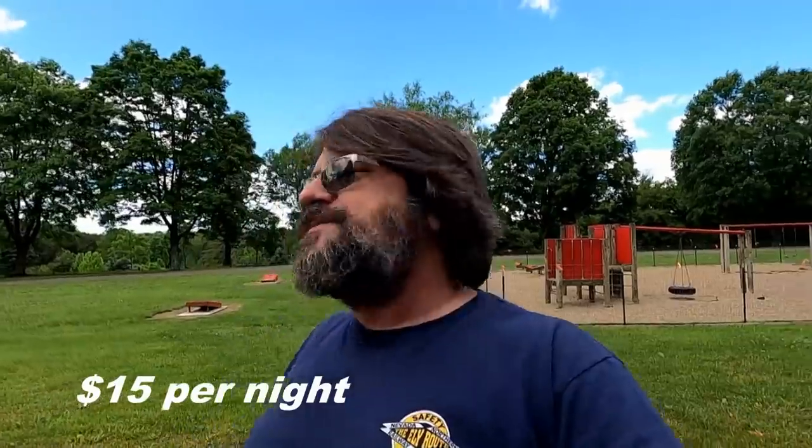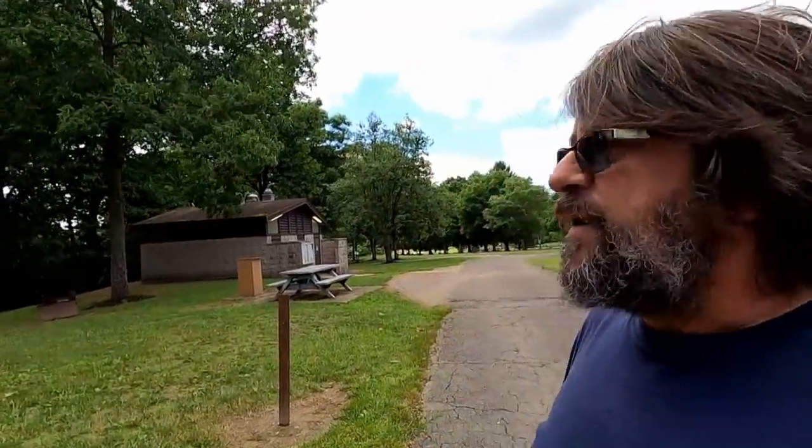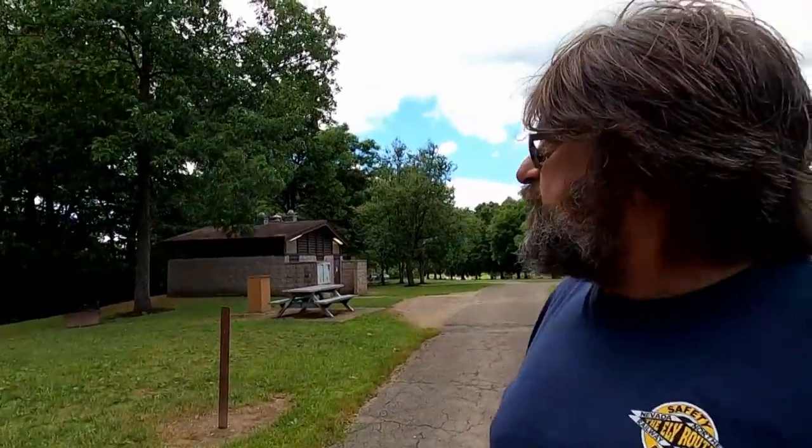Let me see, 15. There's no utilities here. There's the dump station on the other side of the park. You can get on the way in or the way out. But there are restrooms here and a good water source to fill your fresh water up here, or there's another fill over by the dump station in that area. But there's no power here except, there's a power supply over here at this very first spot, and this is a handicap spot. So that is site 15.